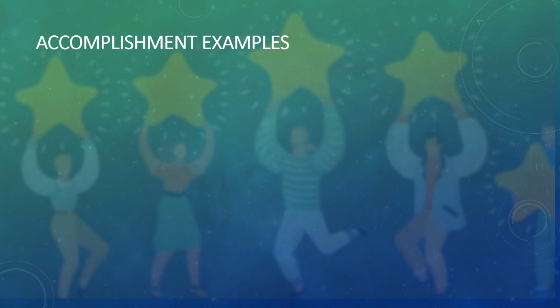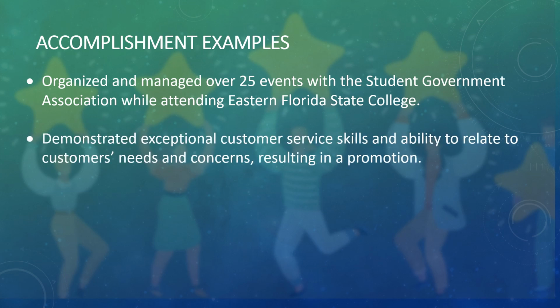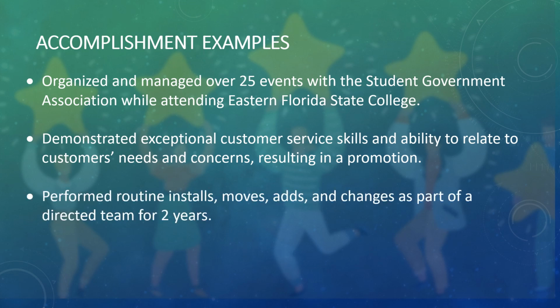Here are a few examples of strong accomplishment-oriented sentences. Organized and managed over 25 events with the Student Government Association while attending Eastern Florida State College. Demonstrated exceptional customer service skills and ability to relate to customers' needs and concerns, resulting in a promotion. Performed routine installs, moves, adds, and changes as part of a directed team for 2 years.